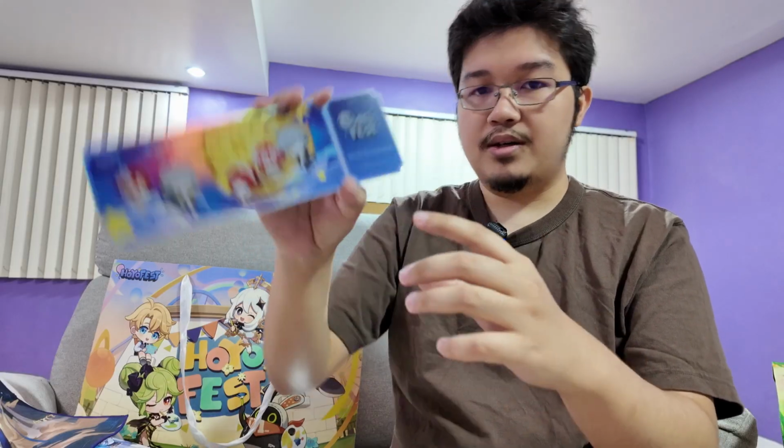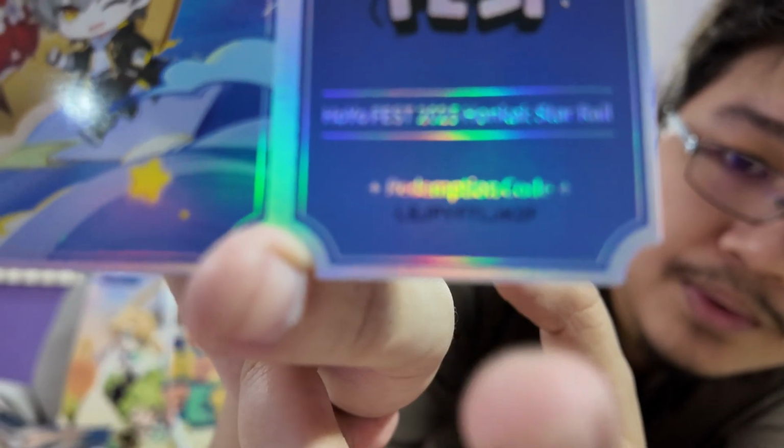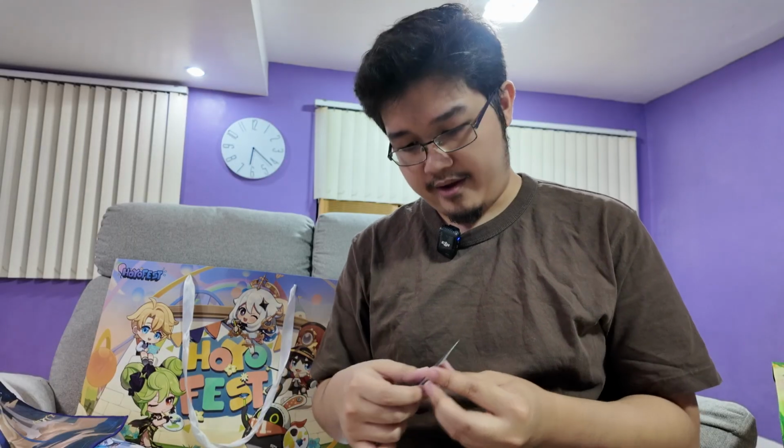It's like an actual ticket, honestly. And the material is kind of nice to touch. You know, it's really, really good. It has the redemption code right here, but I will be using that. They gave this to you for free, but it's a very, very cool design, very cool thing to have.